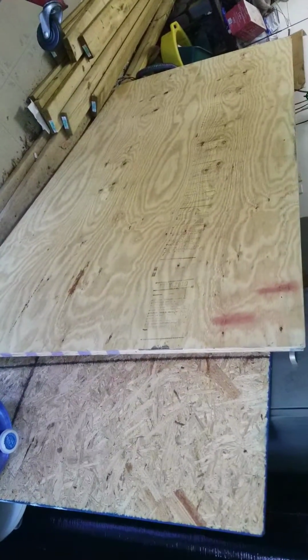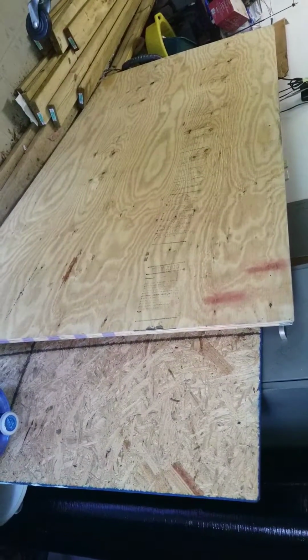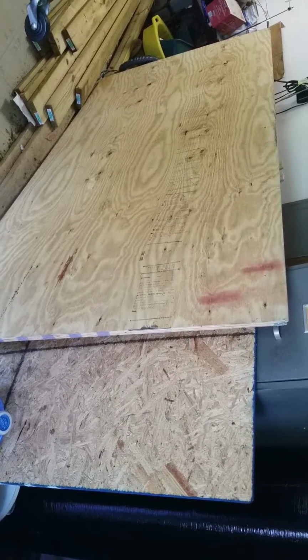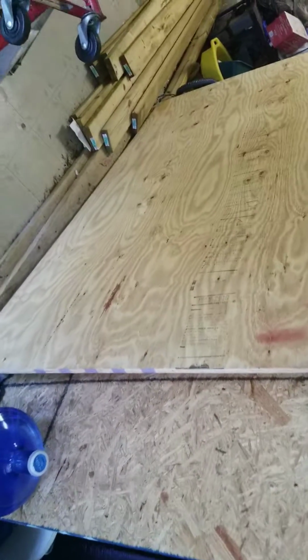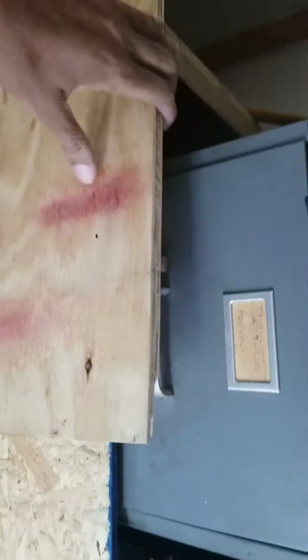This will be a 64 square foot tiny place. I don't like to call them tiny houses because the word house is regulated. You're looking at the floor. This is half the floor right here, 8 feet long by 4. 8 by 4, tongue and groove.